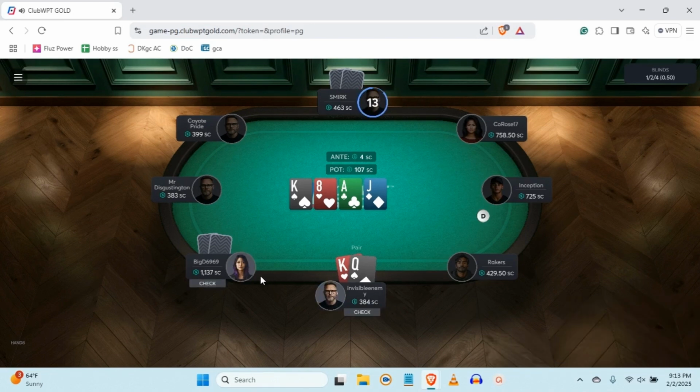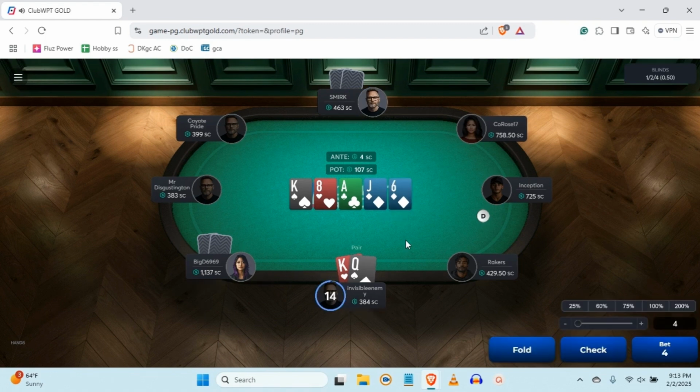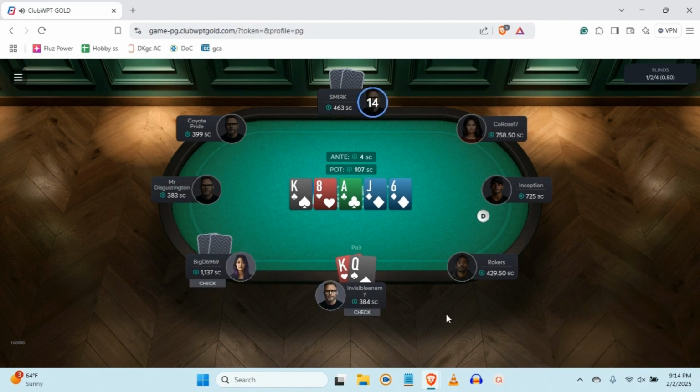We'll check here to the raiser. Not a good thing that Big D called, because Big D could have the ace and we're in very bad shape. But it goes check, check. So we're hoping to see showdown here with the king. I don't see any purpose for betting here. We're not going to get an ace to fold. And what are we getting called by that's weaker?